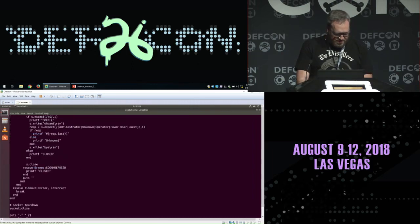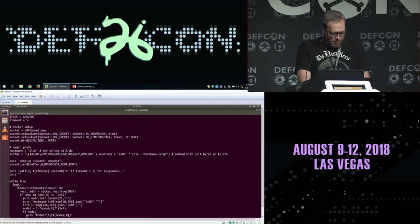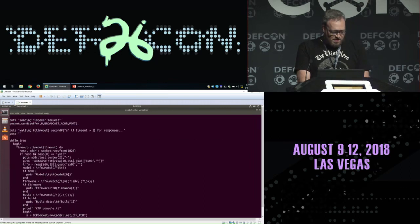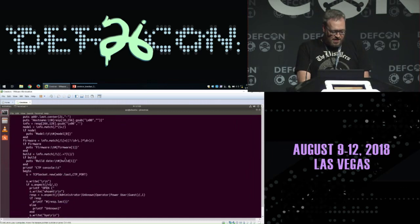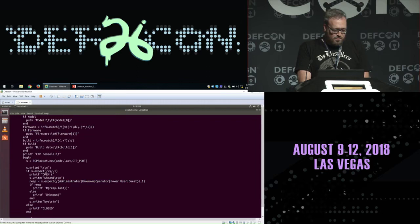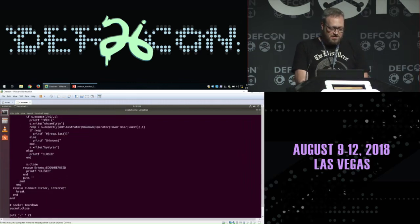Okay, so this is my scanner. It basically sends out the magic probe to the broadcast, and then parses all of the return values I get. Then for each IP address that sent me a response, I'll attempt to open up a connection on their CTP console and run the whoami so that I can enumerate what user I am.